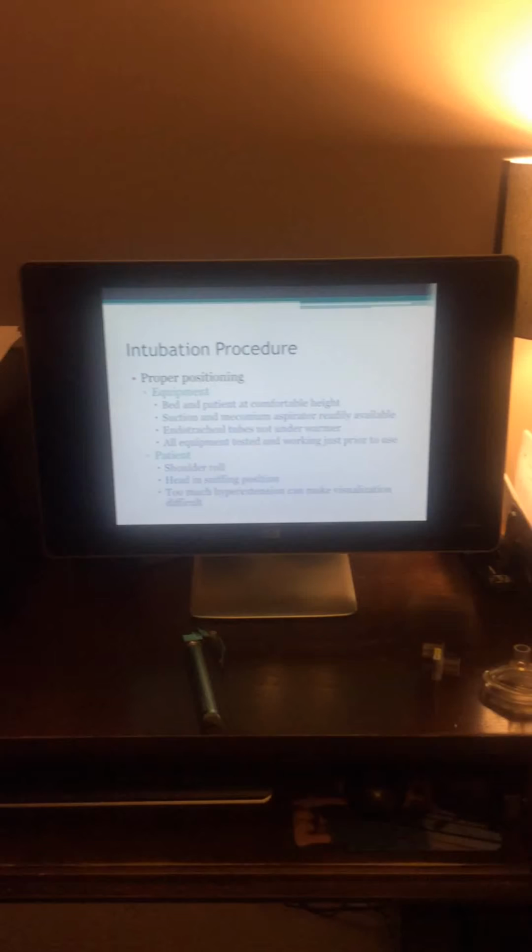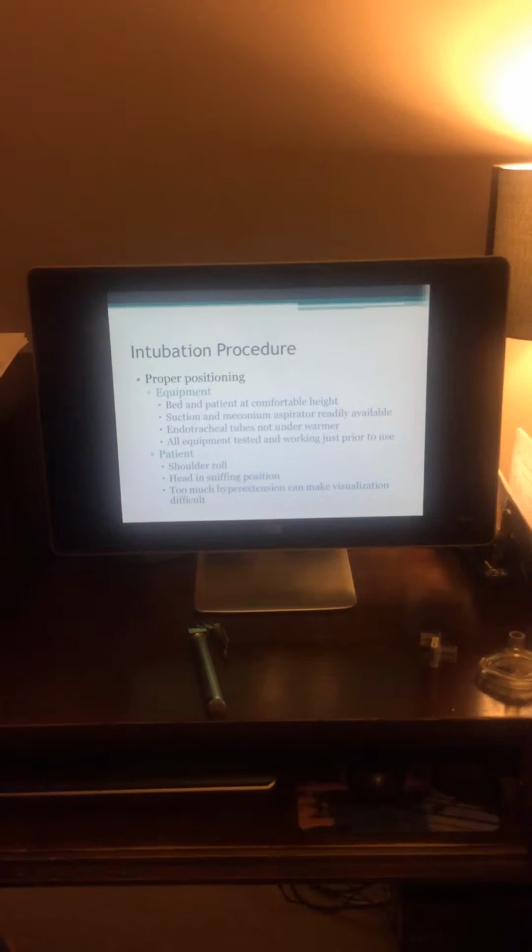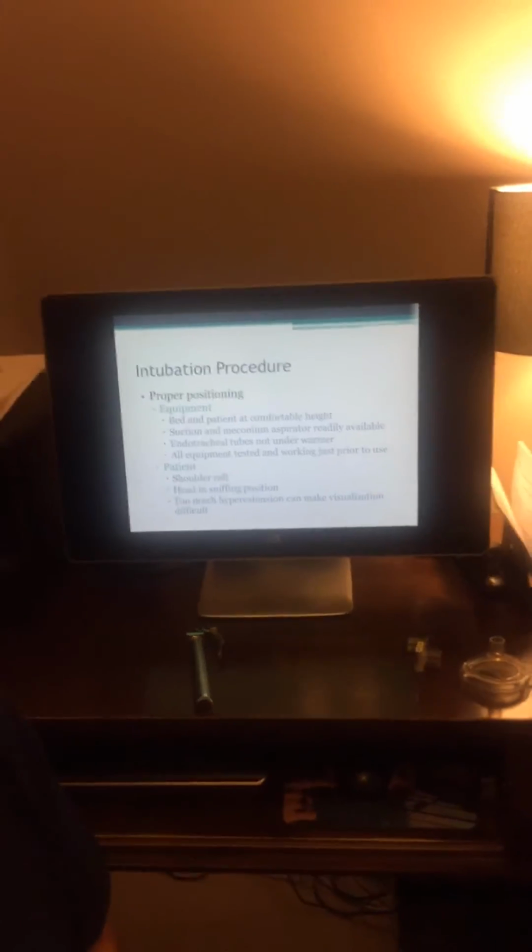So what do you want to do? You want to position the baby, and I'll show you a position on that. I tried to get my cat to agree to be intubated for this lecture, and he said no. So we're going to have to just look at what we've got on the slides here.